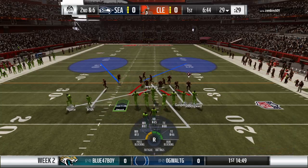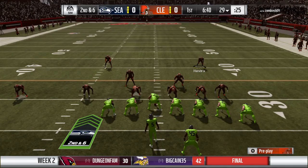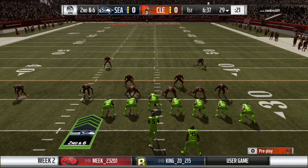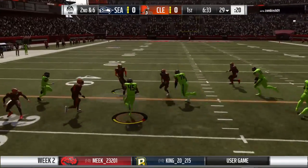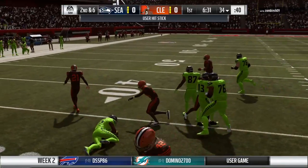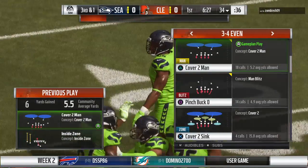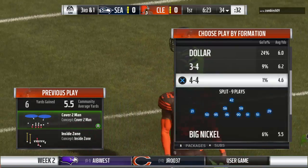6, just inside the 30. They'll run it now out of the gun. An alley to run. And he'll take this up near the 35, maybe the 34. That's going to be a 6-yard gain. It leaves him with 3rd down and just a yard to go.